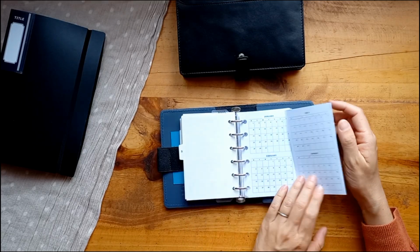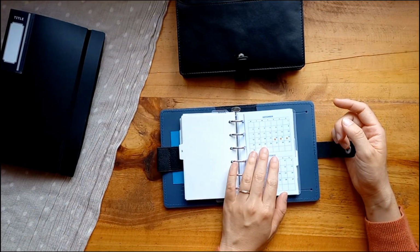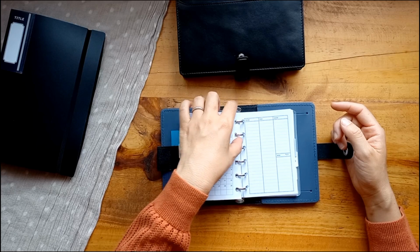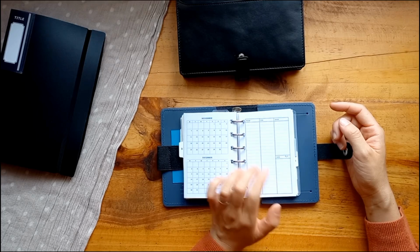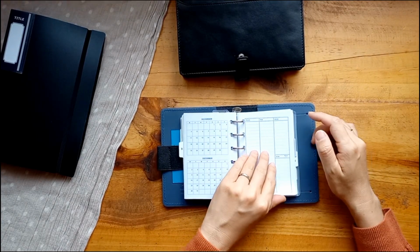And this is a fold out from Nada Notes. I thought it's pretty. I haven't fully used it, but I'm looking for some way to use it. And this is something that I'm mainly using, this Peanuts Planner Co vertical no timeline Saturday Sunday stack version.